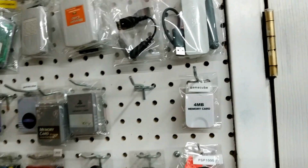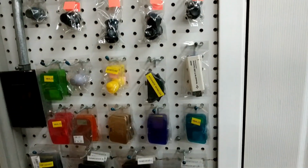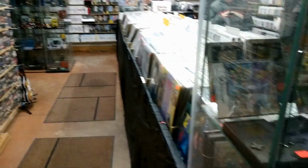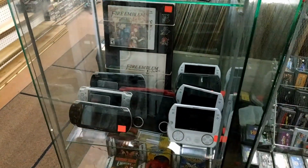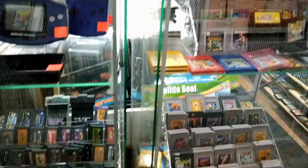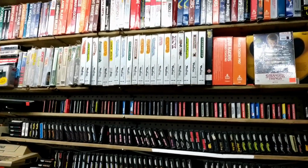Very cool. More random accessories, some memory cards, a lot of screen replacement covers for the Game Boy, Game Boy Color. There's one there for the Game Gear. So that's pretty cool if you're repairing handheld consoles. Speaking of handheld consoles, some DMGs and some PSPs, Game Boy Advance SPs, Game Boy Color, original DS in there. A lot of original Game Boy games. I'm big on my Game Boy games right now, so I'm probably leaving with some of those.